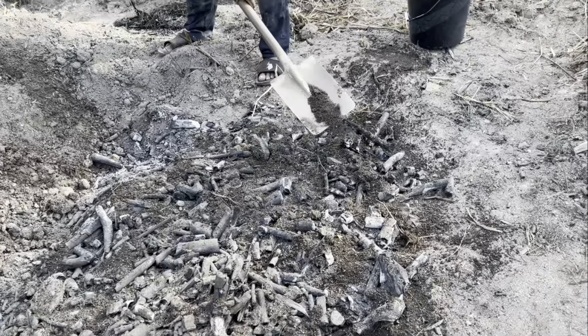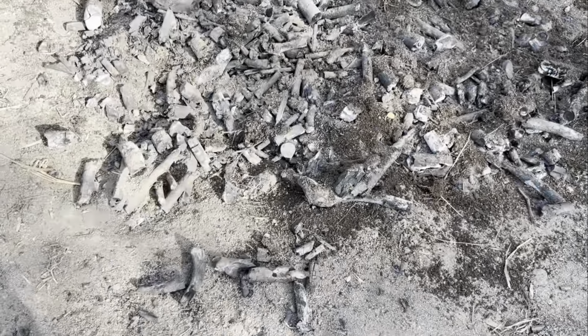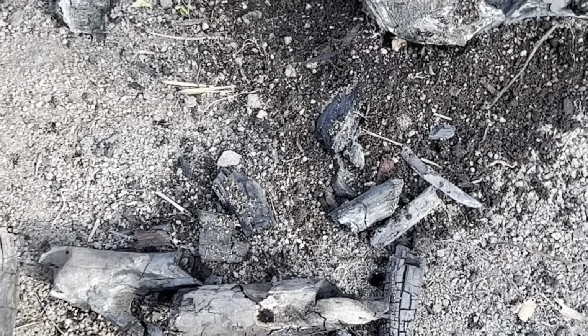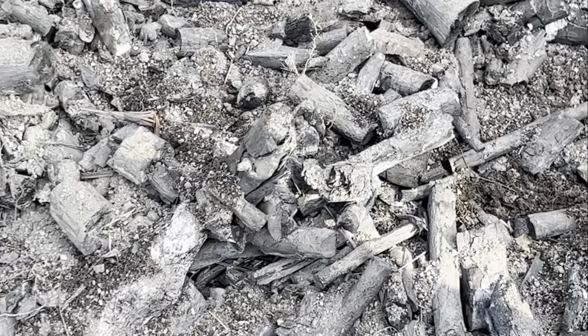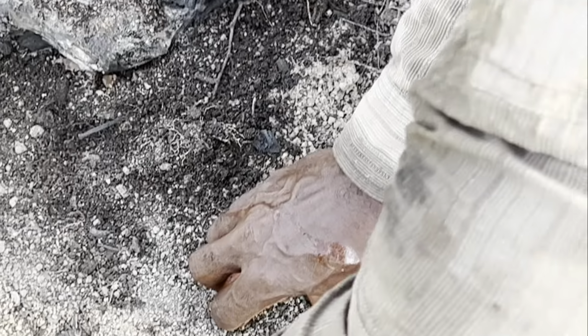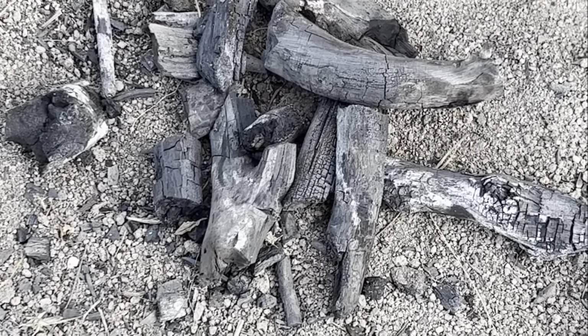Okay, guys, so that completes the process of the charcoal making. You're going to take it when the fire just goes down, and then it takes everything like this. Okay. So this is the finished product. And that's what it looks like.